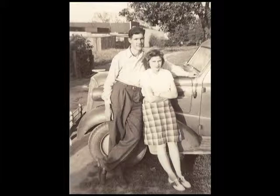Oh my goodness. Now, this is when you guys are newlyweds, right? Yeah. Oh, you are so cute. And what's that car? Well, that's her mom and dad's car. That happens to be a Chevrolet.